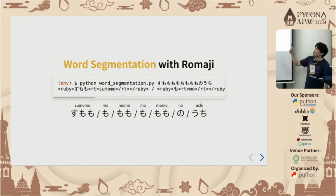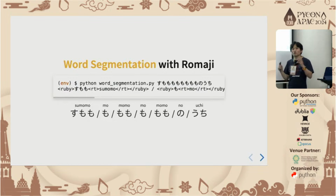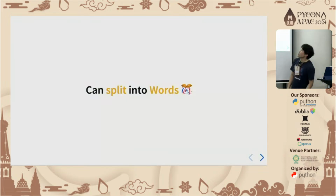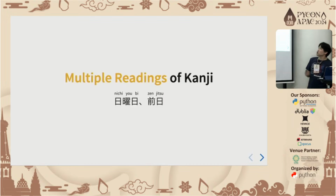As a result, I run python word segmentation.py. Perfect. You can read, and you can do word segmentation. Yes. Next, multiple readings of kanji characters.